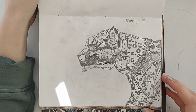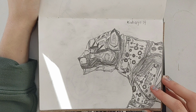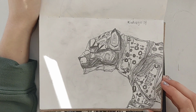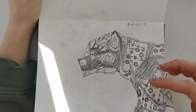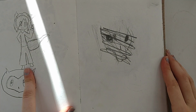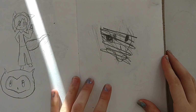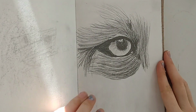This was another reference piece. I think I copied this. It didn't turn out anything like what the drawing looked like, but I was like, I would really like to draw a robot, and so I did. More art not by me. That was, I think, Sophie again. This was by me, and I didn't like it.